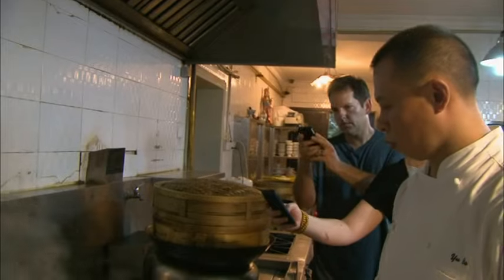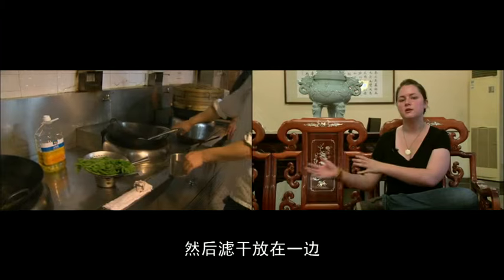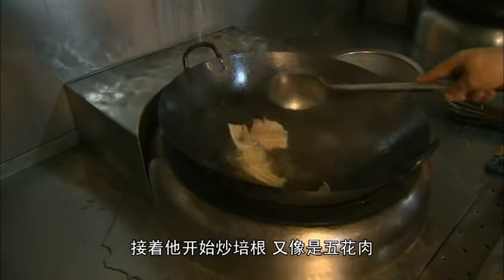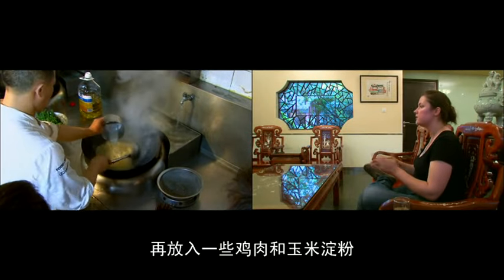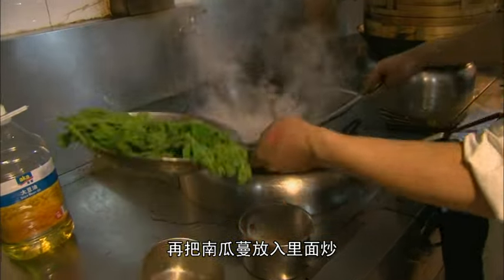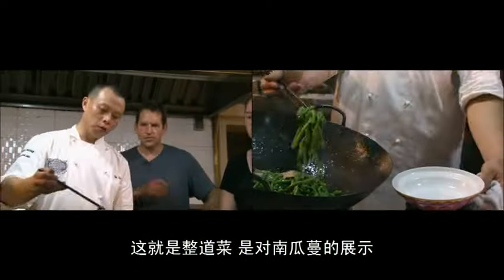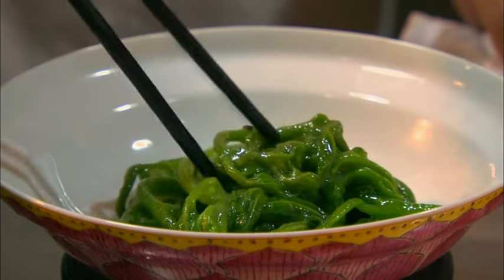So he took the greens and he blanched them in boiling water and then strained them off and reserved them. And then he started a little saute with bacon or pork belly. And some chicken stock and then cornstarch slurry to thicken it into a sauce. And then he cooked the greens within that, and that was the whole dish. It was really just about showcasing the tendrils.